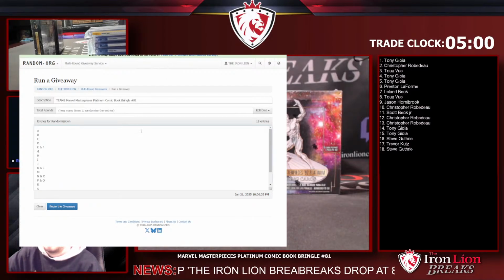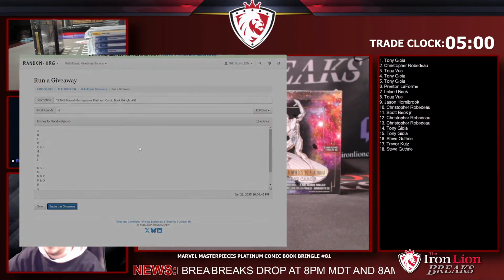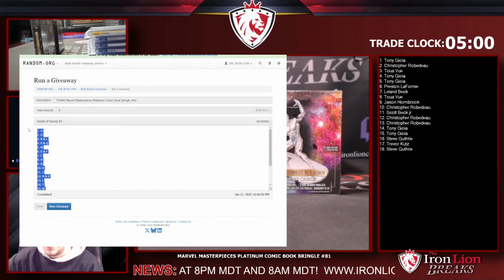There we go. All right, we got the letters here. Same 18 entries. A on top, the letter W on the bottom. Once again, going to roll the dice. Anything 4 or less, we roll again. We got a 9 there. 2, 3, 4, 5, 6, 7, 8, and 9. The letter G on top, A on the bottom. Go ahead and get those reflected onto your screens and start the trade timer here.